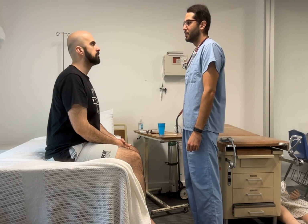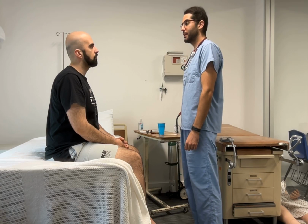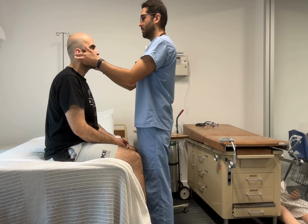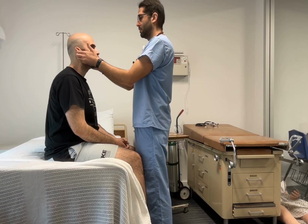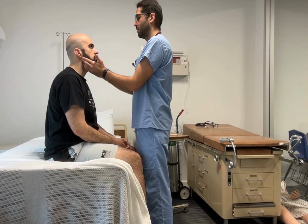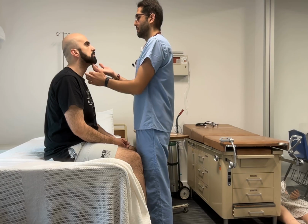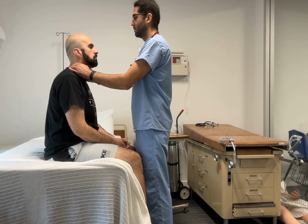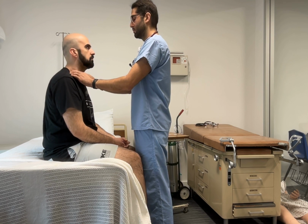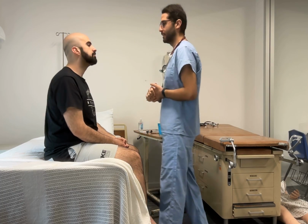After your thyroid, I'm going to check for tenderness and enlargement of lymph nodes. Okay. So first, I'm going to do the pre-auricular, the post-auricular, the occipital, the tonsillar, submandibular, submental, your superficial cervical, posterior cervical, deep cervical chains, and then the supraclavicular. Did you have any pain or tenderness in any of those? No, I did not. Excellent, very good.